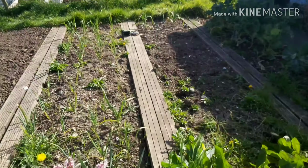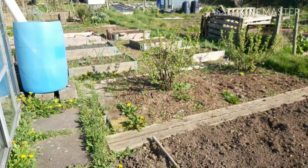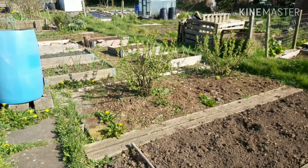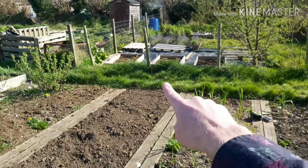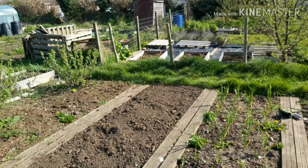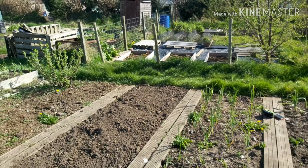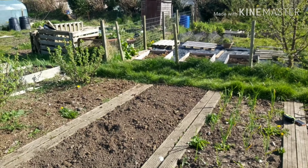Right, there's your little tour of what's been going on and what I intend to do in the very, very near future. Oh, and another flipping thing, that path well needs mowing, big time. So that's always entertaining when I try and mow the path. Right, let's have a look then. Let's see how much of this I can get done.